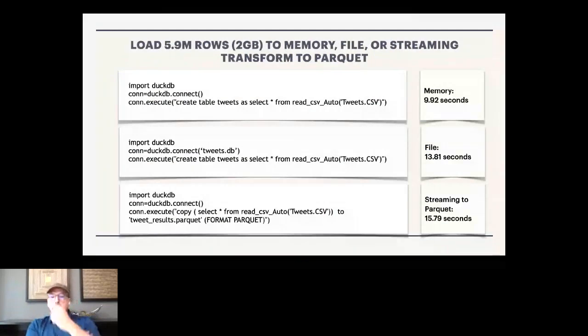This is probably the most interesting or relevant slide in the deck that gives you an idea about the different ways to use DuckDB. So we loaded a data set that was 5.9 million rows, 2 gigabytes. We can load it to memory, we can load it to file, or you can do neither. I'll walk through that. The first one is just load into memory, and the 2 gig, the 5.9 million rows loads in about 10 seconds into memory. It's about 14 seconds to persist it into a tweets.db file.